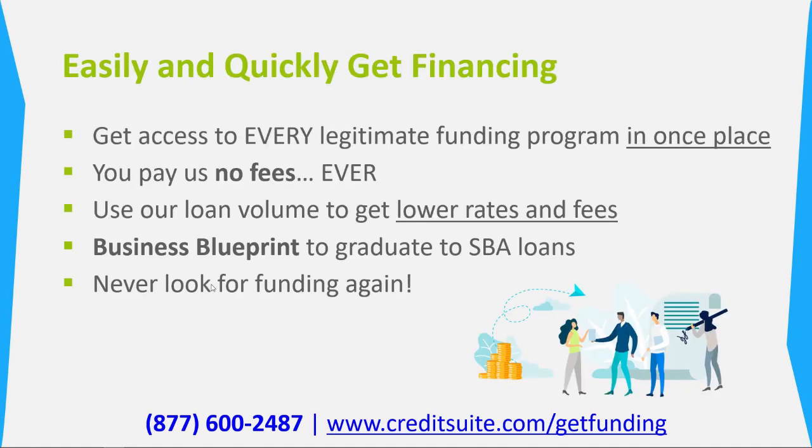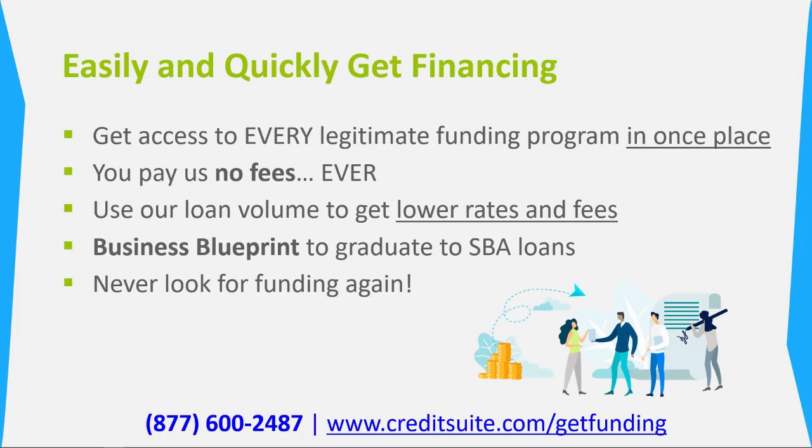Also keep in mind, when it comes to financing, we never charge you any fees. So if we help you get loans, if we help you get credit lines, the funding sources will charge you fees, and then we get you a discount on that money, and we never actually charge you any money. So if we can help you with loans and credit lines, even SBA loans, any of that, then give us a ring. Go to creditsuite.com/get funding, and with this, we can help you qualify for financing, and we work with you side by side without it costing you any money to do so.